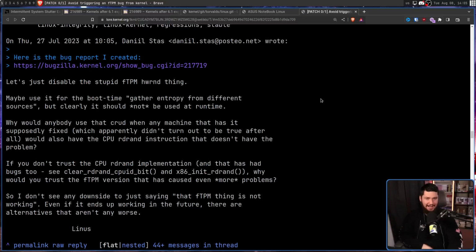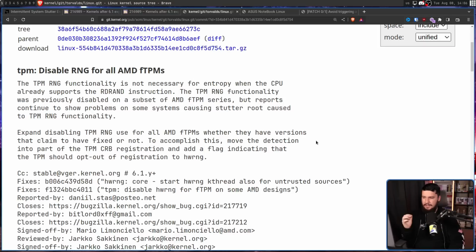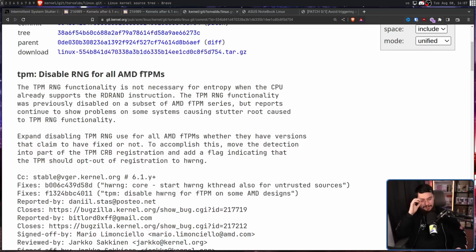And now we have a new patch, not just disabling it on known problematic systems. No, that's too much work. Disable RNG for all AMD fTPMs. The TPM RNG functionality is not necessary for entropy when the CPU already has RDRAND instruction. The TPM RNG functionality was previously disabled on a subset of AMD fTPM series, but reports continue to show problems on some systems causing stutter root caused to the TPM RNG functionality. Expand disabling TPM RNG use for all AMD fTPMs, whether they are versions that claim to have fixed it or not. To accomplish this, move the detection into part of the TPM CRB registration and add a flag indicating that TPM should opt out of registration to hardware RNG. Hopefully this means the problem never rears its head again.